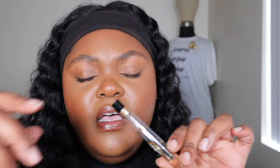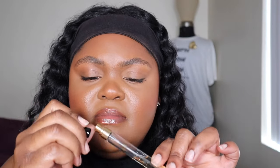And then also YSL Libre. I feel like we all know her. We all love her. Now, this might be weird to say, but I feel like this is like the new White Diamonds or something like that. I don't know. I'm not trying to be disrespectful, but if we're the adults now, this is our perfume. This is our old lady scent.